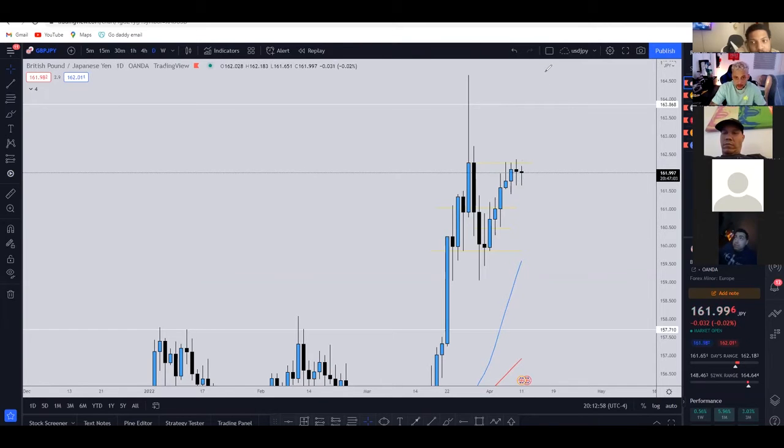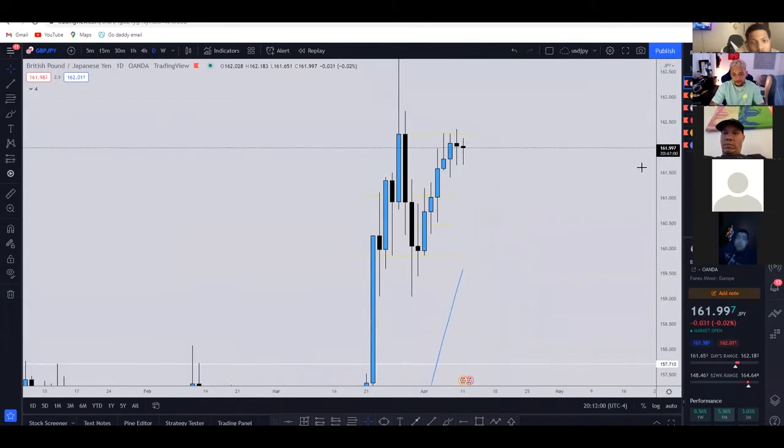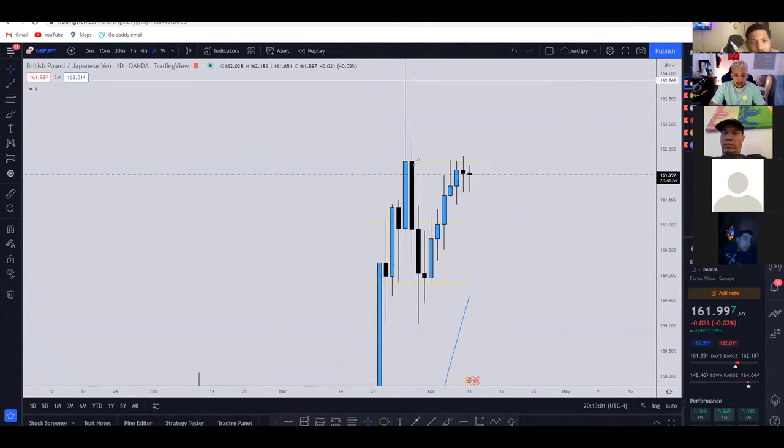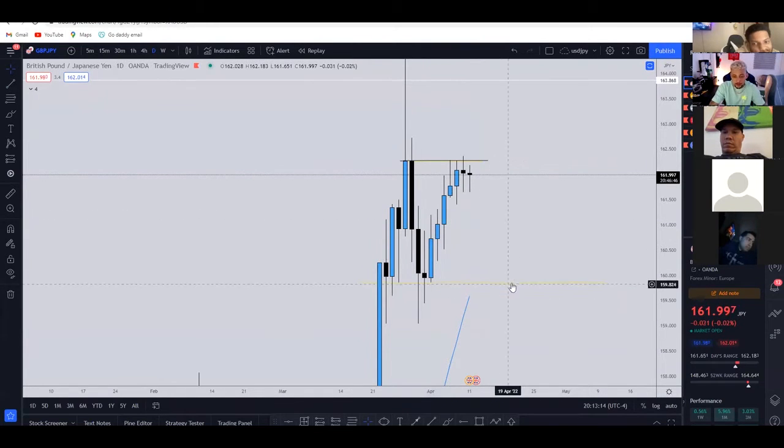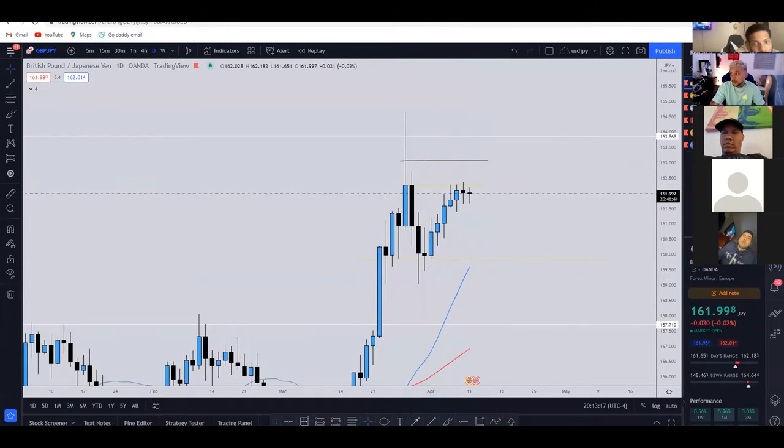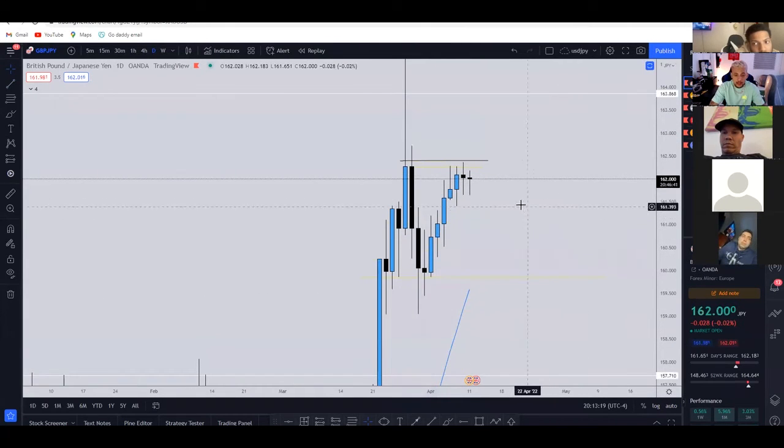Now, obviously, we have to wait until London session to really confirm, but ultimately, we definitely could see GJ sell off back down into this range over here, into 159.849, which is our daily level of support. And we could see GJ come all the way back down into there if this double top pattern does end up playing out.